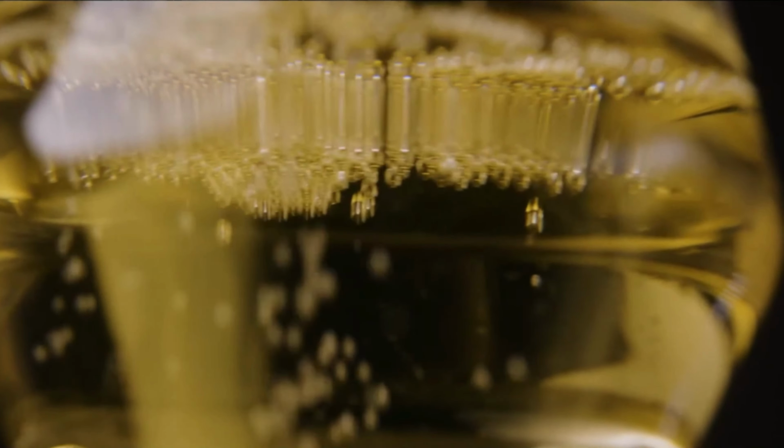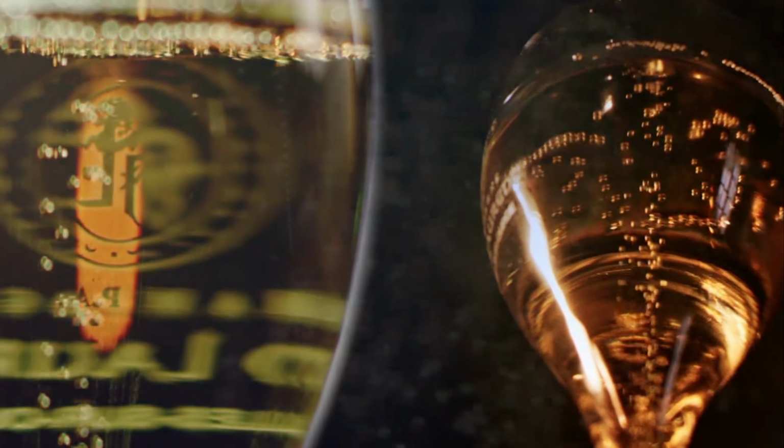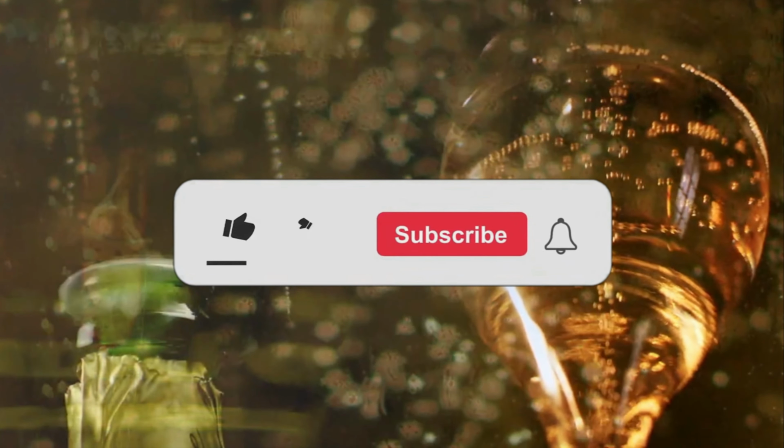Known all around the world, champagne is a symbol of luxury and celebration. Crafted through a meticulous process, its original grapes make it a unique sparkling wine. If you haven't tried it yet, you should do it and judge for yourself.